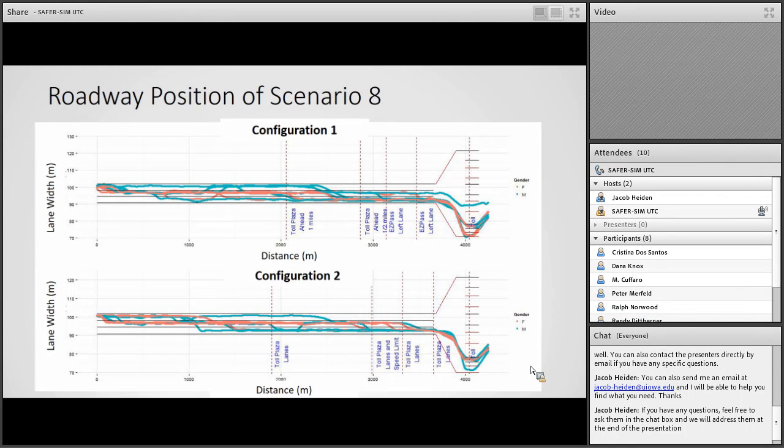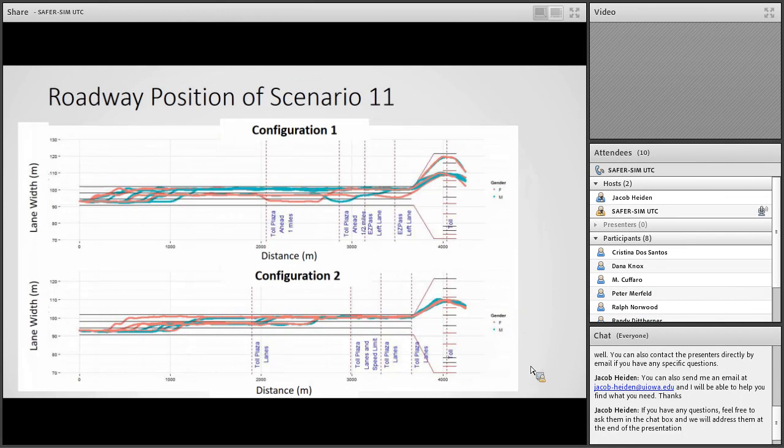Now, for scenario 11, another of the scenarios, we had 12 scenarios for the various variables. In this case, the subject started on the right lane and had to pass through the ETC lanes at the toll plaza. Again, we can see a greater variability in the trajectories associated with roadside signage than overhead signage.